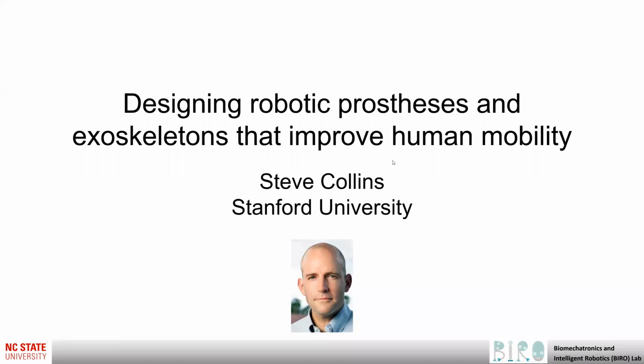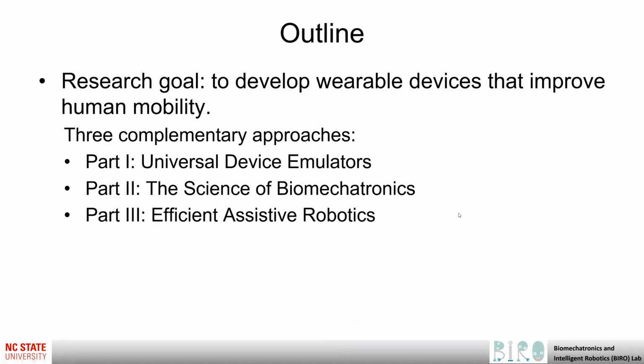Today, I would like to present on the Steve Collins Department Seminar, Designing Robotic Prostheses and Exoskeletons that Improve Human Mobility. His central research goal is to develop wearable devices that improve human mobility, particularly for people with disabilities that affect the lower limbs, like amputation or stroke, or for people that have to walk long distances.